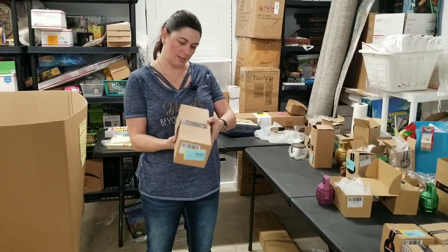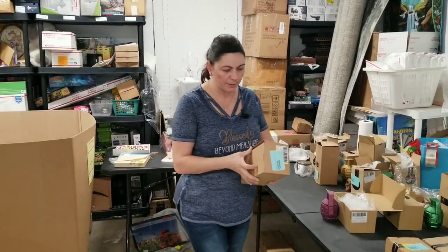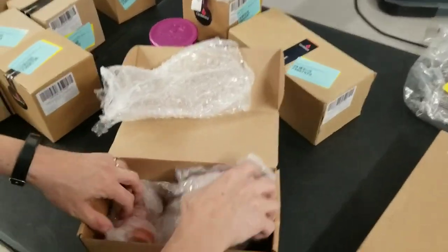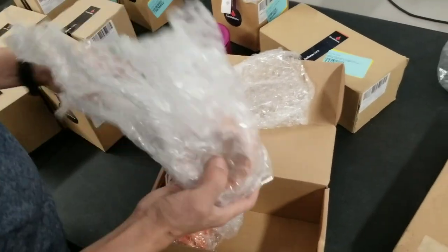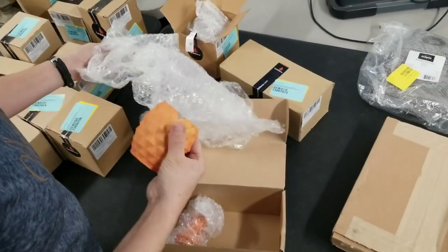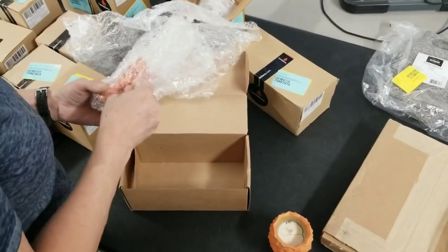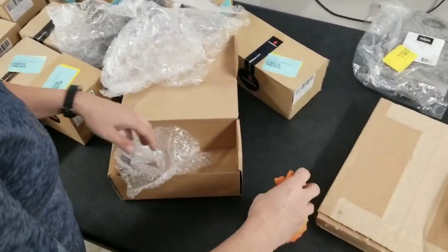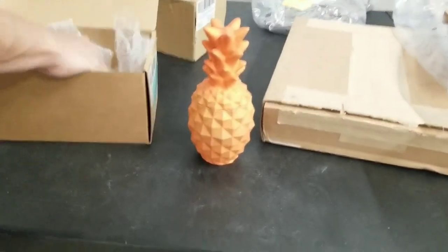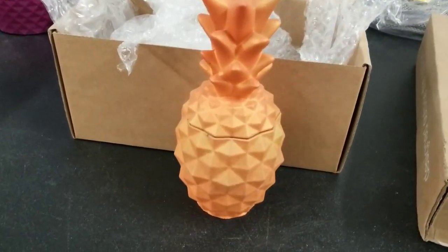Here is one that is a pineapple, and I think I might be able to get this one open because we couldn't look at the pineapple earlier. So this was an orange pineapple. What you need, orange pineapples. Oh, there's a chip on it. But let's at least look and see what it's supposed to look like. There you go. Here's your orange pineapple. This is the natural color of pineapple. Right? Neon orange. Smells good. It does.